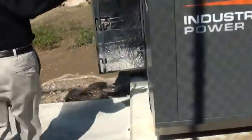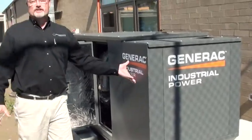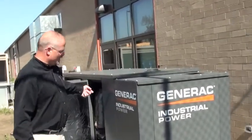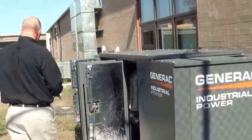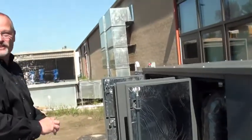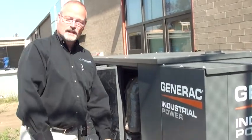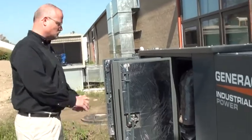Looking at just the shape of this generator, we're pulling air in here and we're discharging it out here. There's a muffler in there. There's also the radiator. It pulls air through the machine and pushes it out. With that in mind, we don't want a lot of junk around here because it'll just suck it in. We don't want to draw all the garbage through the equipment. So it's critical that this area is kept reasonably clean.